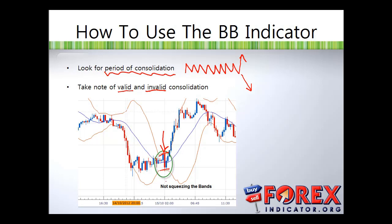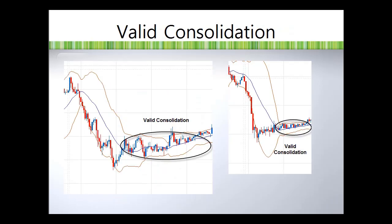So what we're looking for in this strategy is for the market to consolidate, whereby this squeezing of the band happens for a longer period of time before we consider this a valid trade. I shall show you some pictures of a valid consolidation. Let's take a look at this picture here. You see here, the price actually makes a sharp movement. It's very important when looking for valid consolidation that you make sure the price makes a sharp movement first. The first thing is a sharp movement.